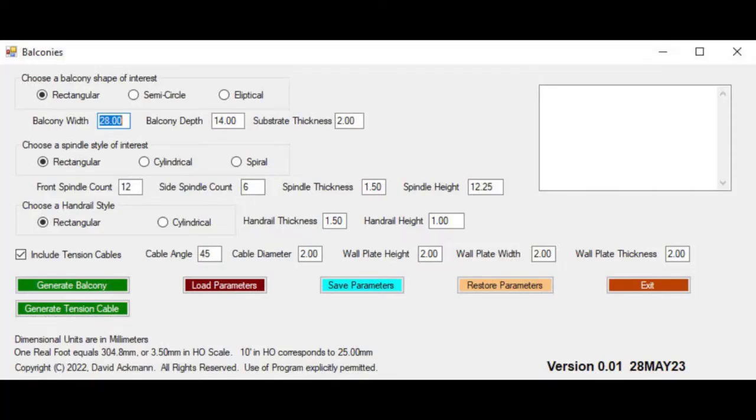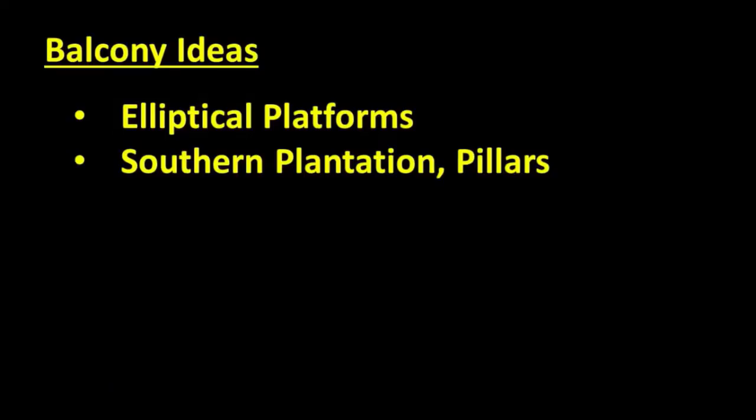As I write this clinic, this generator is still in development. Not too much more difficult will be to create an elliptical base for a balcony. Spacing the pillars will be difficult, as I still don't have a formula for evenly spacing them, but I'll think of something. One thing always leads to another, and I may expand on the concept to make something resembling a balcony for a southern plantation. That would require a generator for pillars. Pillars will probably have to wait for me to create a sliding glass door for the simple balconies.